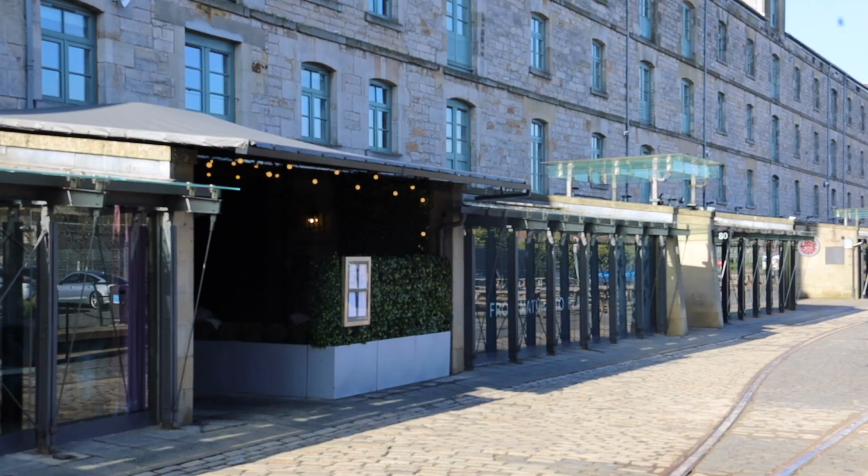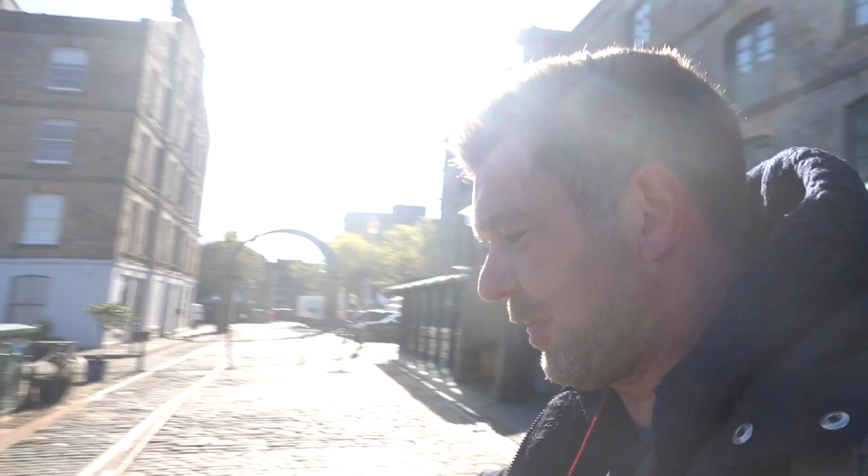This is the Michelin star restaurant by Tom Kitchen. It's called The Kitchen, and it sits right underneath my kitchen. So I've naturally called my kitchen Tom's Kitchen. Nothing like a bit of competition, is there? Another Michelin star restaurant here, this one by Martin Wishart.